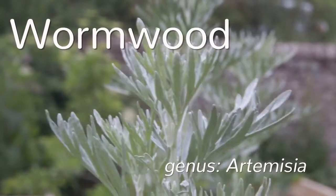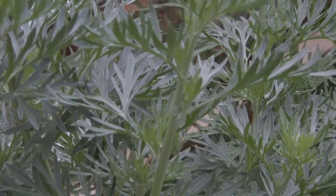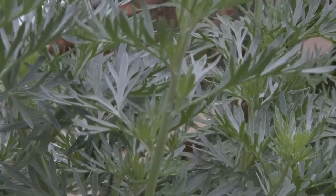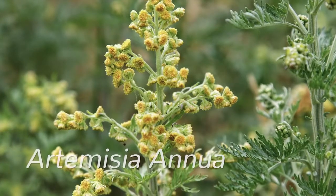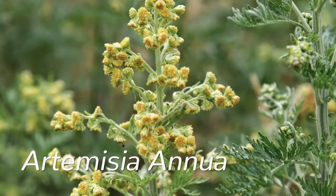Artemisia absinthe has been used since ancient times. It's particularly useful in modern medicine for expelling worms. Artemisia is bitter to taste. It increases stomach acids and bile secretions, which helps improve the digestion. Artemisia is a large family with over 400 species. One of my favourite species is the source of a very potent antimalarial drug, Artemisia annua.